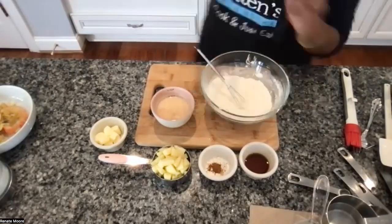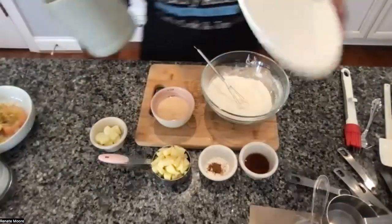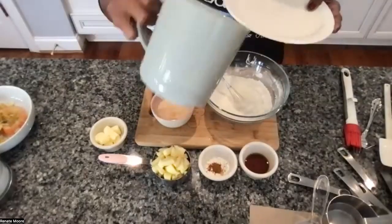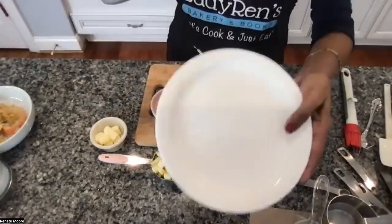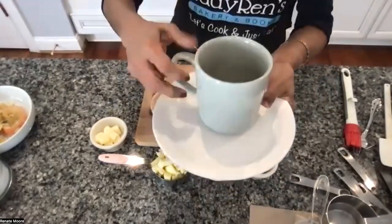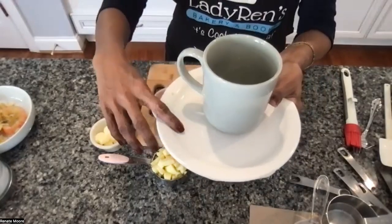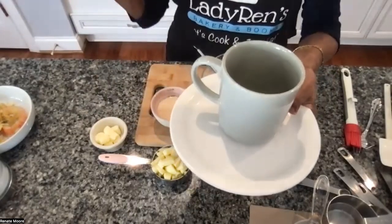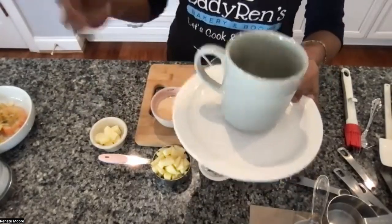And remember now, the recipe says, this is what you will need. Remember, it's a mug cake. So you want a big mug. I have this, and I have a plate. I'm going to put this here because we're putting it into the microwave. So if there are any spills, it will spill here. It wouldn't mess up the microwave. See, this is how we also work smartly. So we don't have a lot of cleaning up to do.